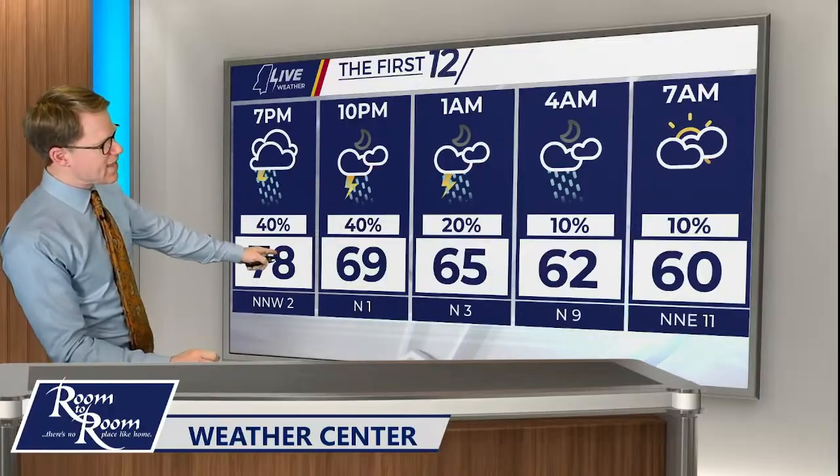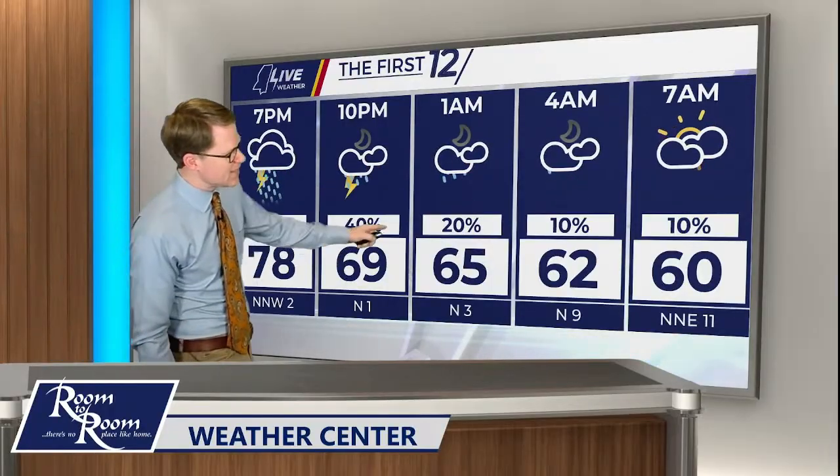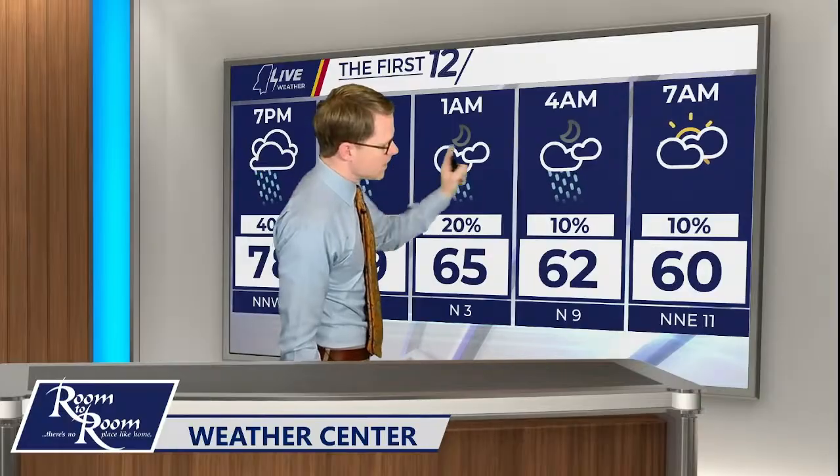We're 78 at 7 p.m., going 69 by 10, 65 by 1 o'clock in the morning. Again, rain and storm chances diminishing by early tomorrow. And much of the next week is going to be much more tranquil and much more dry.